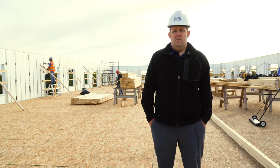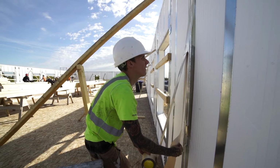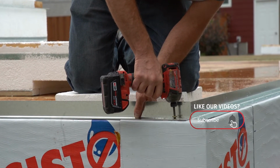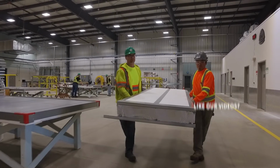An ICE panel is an insulated composite envelope panel. It's made with G90 steel and EPS. It comes in prefabricated panels. They're easy to install. The assembly process is quite simple. The panels are lightweight, easy to handle. Guys like working with them.